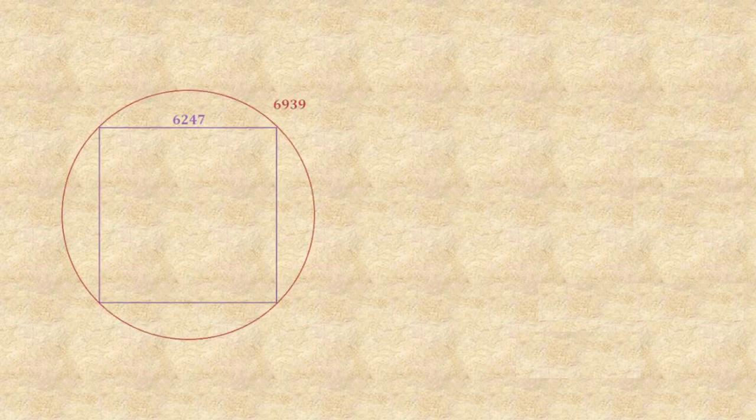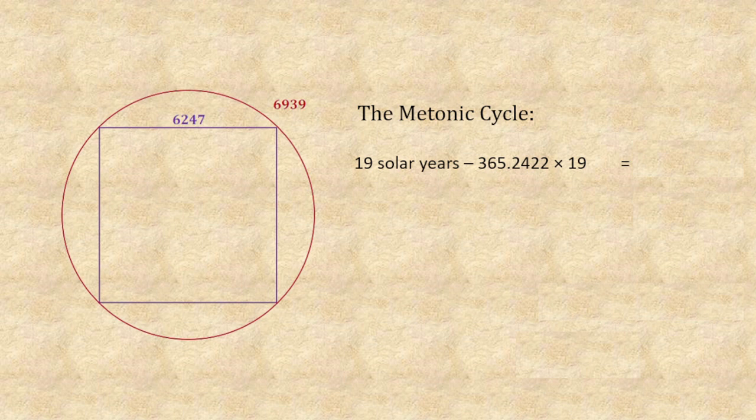But I found out when I made a square of 6247 perimeter. And around that square I drew a circle. And the diameter of the circle is 6,939, which takes us right back to the Metonic cycle. Because we find that 19 solar years is exactly 365.2422 times 19 equals 6,939.6 days.